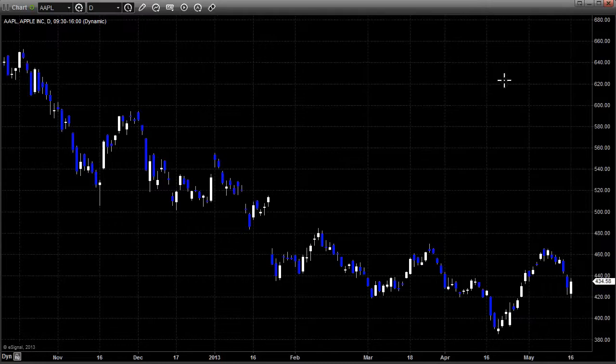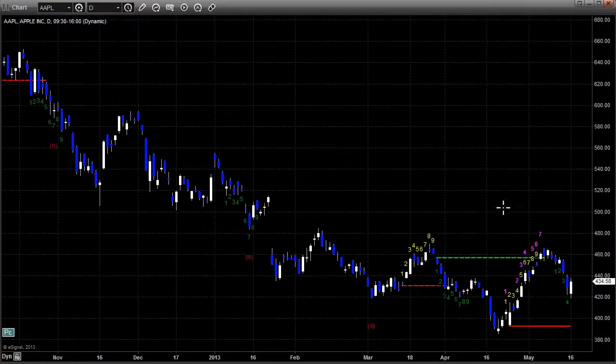Here's a look at Apple. Had a pretty good rollover the last few days, 40 points this week, and then bounced on a piece of that back today on Thursday. But still obviously in a general downtrend.